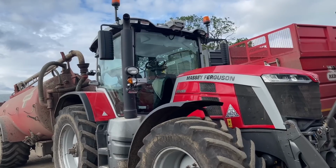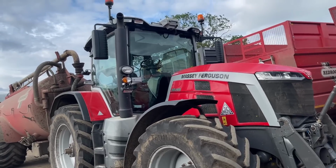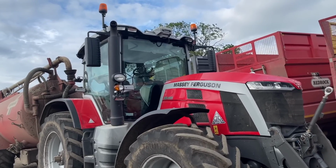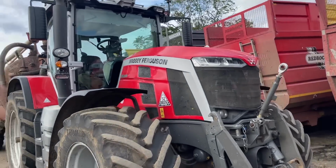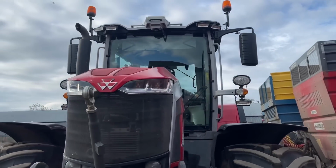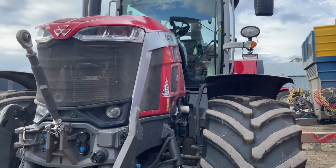So whenever this one isn't pulling a tanker, she actually mows. She's our third mowing tractor, and she is driving the butterflies. She has no bother doing it, to be fair to her. She's got a pile of power, and yeah, class looking tractor.